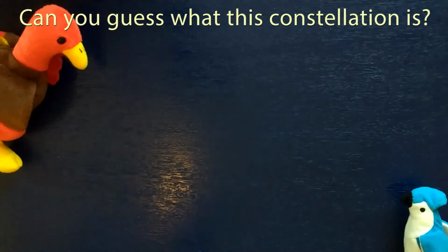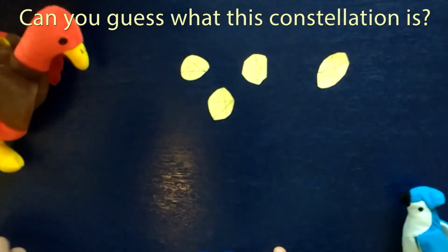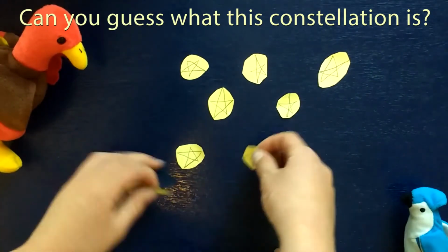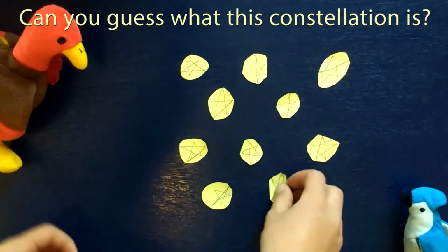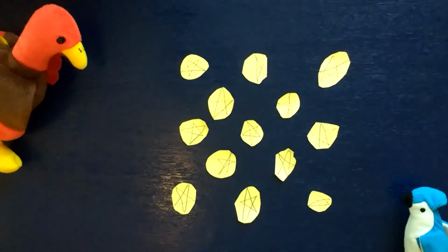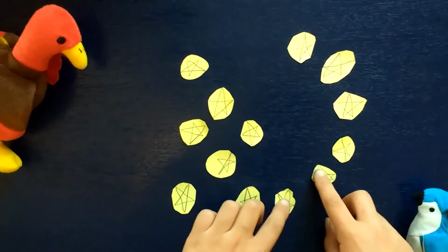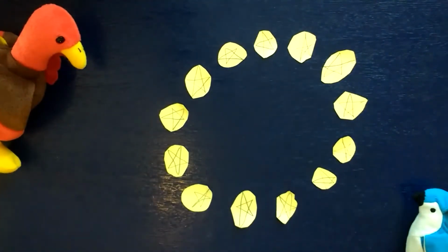We have another constellation that we want to show you. Can you guess what this constellation is? That was the way the stars were arranged on the first United States flag. Another way they were arranged is in a circle with 13 stars forming the circle. Have you ever seen a 13-starred flag? The first official U.S. flag, which appeared in 1777, had only 13 stars on it.